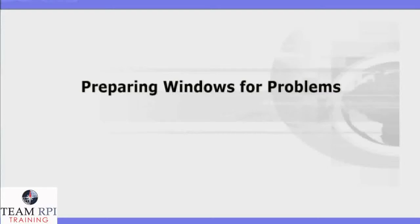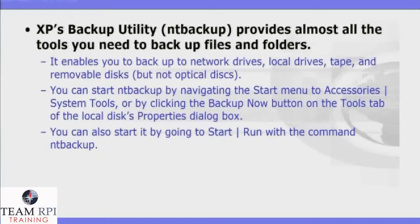Next, we'll take a look at preparing Windows for problems. The best tool for backing up your personal data on your PC can be found in Windows XP's backup utility, ntbackup. It provides almost all the tools you need to back up files and folders. It enables you to back up to network drives, local drives, tape, and removable disks. However, it doesn't allow backup to optical disks. You can access the backup utility by going to Start, Run, and typing in the command ntbackup.